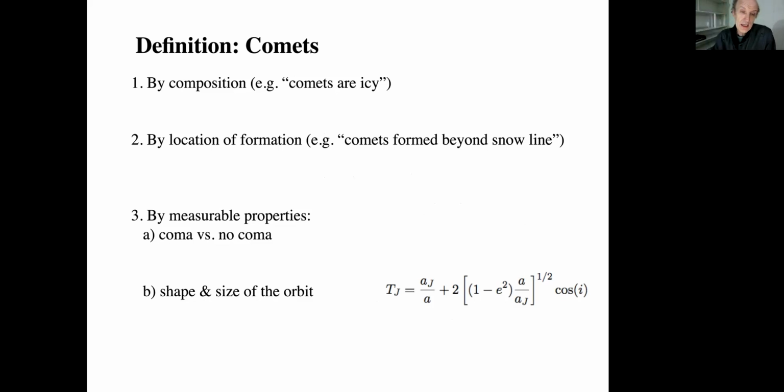Or you could say, a thing that formed beyond the snow line. We know where it formed, it formed beyond the snow line. That's a comet. Or you could say, I'm just going to do it empirically based on what I can see. If it has a coma, it's a comet. If it doesn't, it's not. Or maybe I can do it by the size or shape of the orbit. If it's a big, long elliptical orbit, it's a comet. If it's a circular orbit in the asteroid belt, it's not. Each of these is an operational definition used by different people. Each has its own fans, and they're all in use, unfortunately, which has introduced a lot of confusion about this subject. They all have problems.